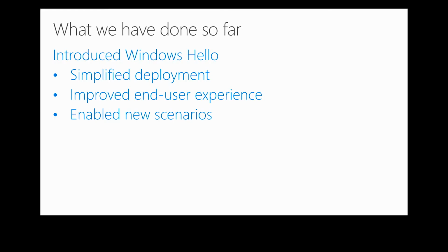Now, we've also worked on simplifying the deployment. Initially, we came with a cloud-only way of deploying Windows Hello. We soon focused on hybrid customers who also have on-prem stuff. And later on, we got feedback from the market saying there are also organizations that want to be fully on-premise. So now you can use Windows Hello even if you're not connected to the cloud or if you're fully on-prem.